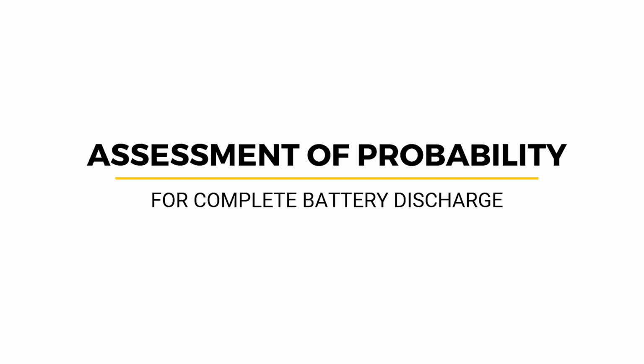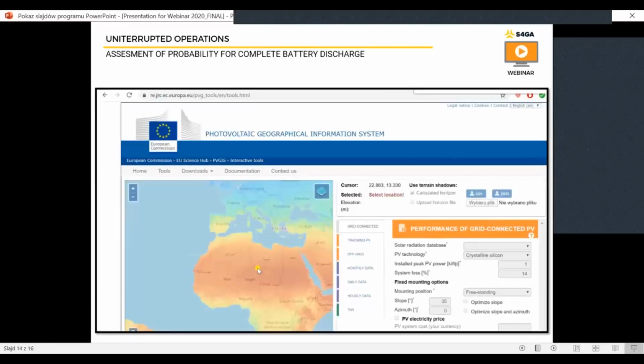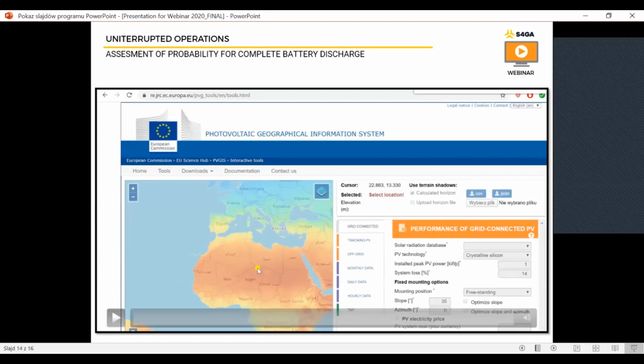Another question that is raised is, all right, let's say you have a month where we can see that your light uses less energy than it produces. But what if there are 5 consecutive days, or 14 consecutive days, of no sun or cloudy weather? How can you make sure that your light will not approach complete discharge? So we are doing a second test where we assess the probability of complete battery discharge.